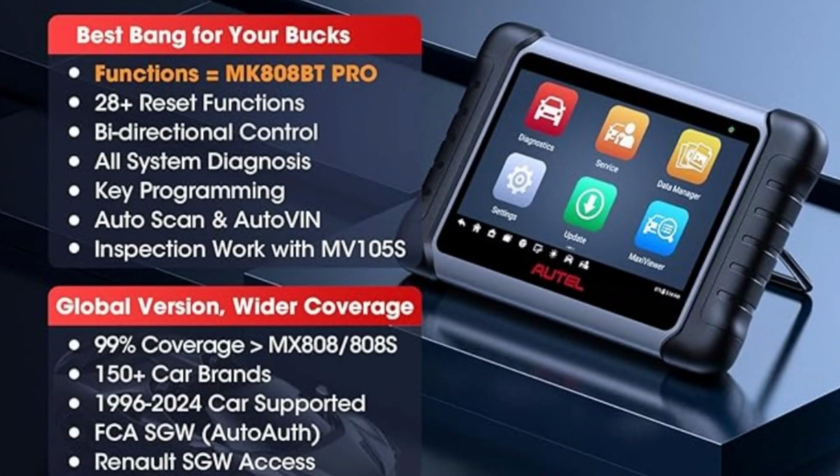It provides bidirectional control, key programming, live data, and active tests. It also features a sizable touchscreen and user-friendly interface.